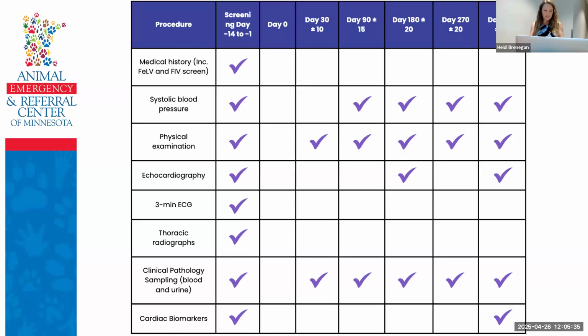So here's a little setup of the study. These cats are going to be echoed prior to enrollment, 6 months in and 12 months in. And these have to be pretty tolerant cats. If you look at our screening day, this cat has to go through blood pressure, an exam, an echo, 3-minute ECG, x-rays, blood, and this is for CBC, chem, thyroid, cardiac troponin I, NT-proBNP, a whole host of blood tests. So here's the protocol of the study. So they're coming in every few months.